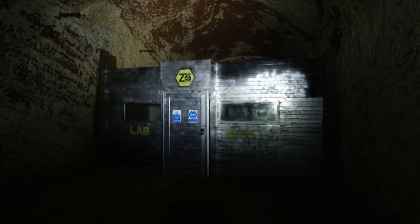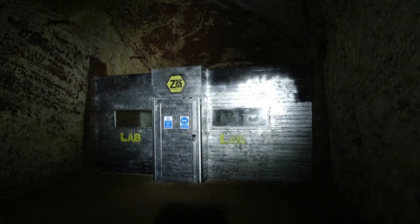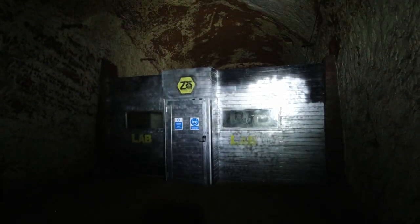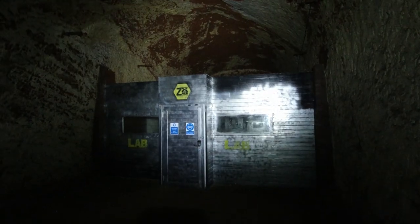This lab, they do a thing called airsoft here, which is sort of shooting each other with BB pellets, little tiny pellets, and this is set up for a zombie type event inside the tunnels. I think it's just to raise money to help preserve the tunnels. Why not? It's a bit spooky in here, especially when it's dark.